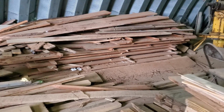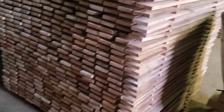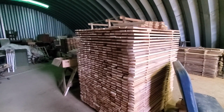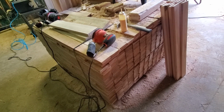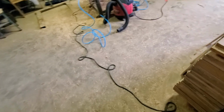I got all this cherry here, but that belongs to the farm. I'm dealing with the stuff that belongs to me. If I deal with the cherry, then I pretty much got to use it on the house. But this stuff, I can use to my heart's desire. I've got another lift like this one coming of 1 inch. This is 5/8. And I got a whole lift like this coming of 1 inch.